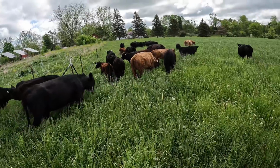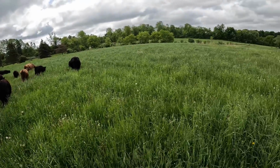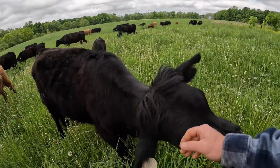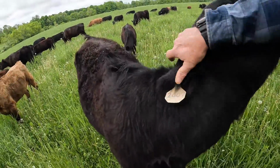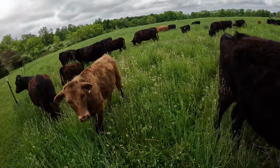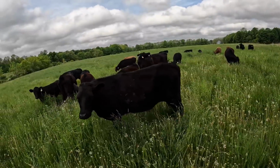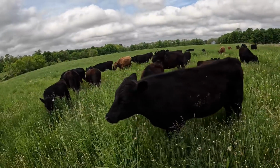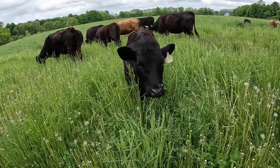And they're headed out to check the field out. Find out what's good to eat in here. Yeah, you're always after me. Okay. Let's get that clover first. There you go.